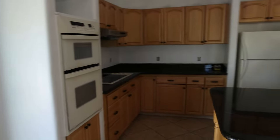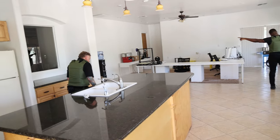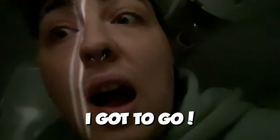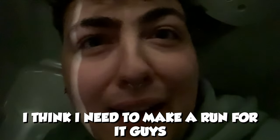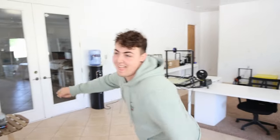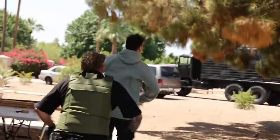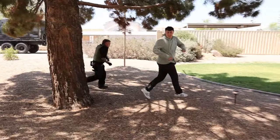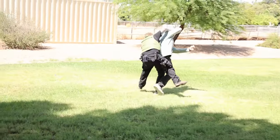Nothing back there. Guys, they're in here. Cabinet's clear. Yeah, we're good. We have one more. Check the fridge. I think I'm gonna have to make a run for it, guys. You'll never get me! Get him down!